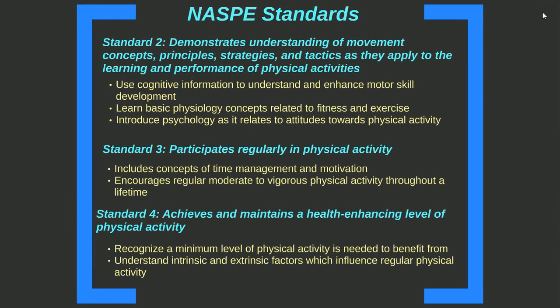Standard 2 focuses on the understanding of movement concepts, principles, and strategies as they apply to learning physical activities. This is addressed in both classroom and lab settings through the teaching of fitness concepts and application in real-life settings. Standard 3 is addressed through activity periods in which students regularly participate in physical activity and exercise. Standard 4 asserts that regular, moderate to vigorous activity is needed to benefit health. Students must understand some leisure activities, while still promoting health, do not necessarily deter disease.